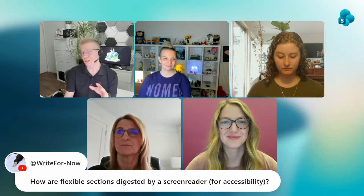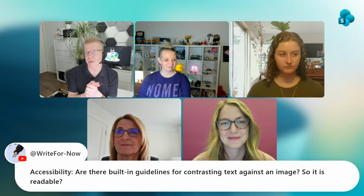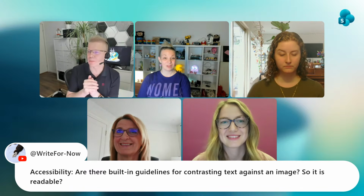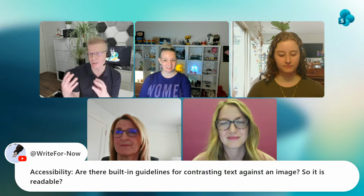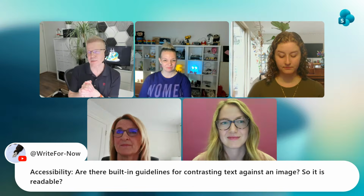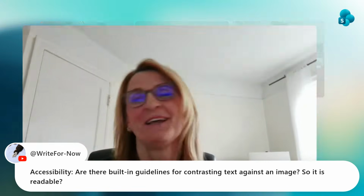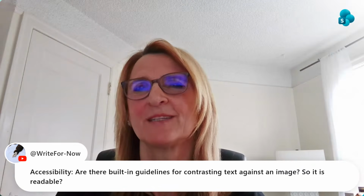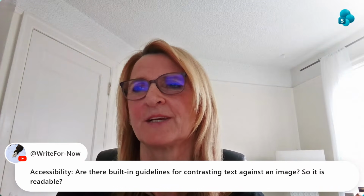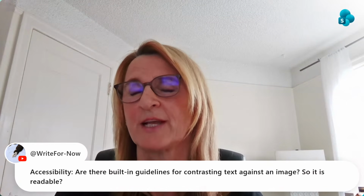Now, I saw another question on accessibility from the same person, and this is a good question, and it gives us an opportunity to talk about accessibility tooling. Are there built-in guidelines for contrasting text against the image? Is this readable for people? Anybody who wants to take this? We're so excited about the accessibility checker that we have built in SharePoint as well. Again, accessibility is top in mind. Right now, when you go for certain web parts, you can just click on the accessibility checker and it tells you if the text against the image or the background is actually accessible. Really, really cool. Thank you, Judith, on that one.